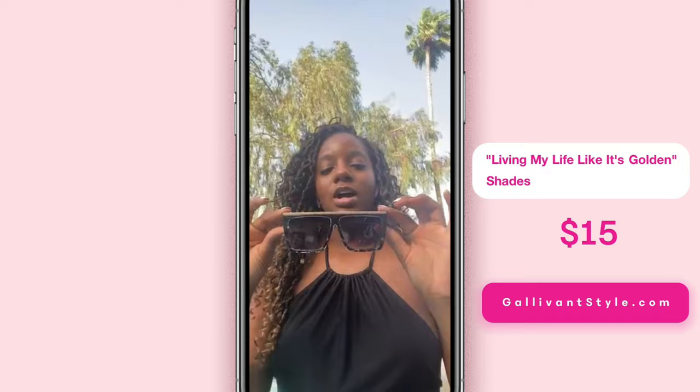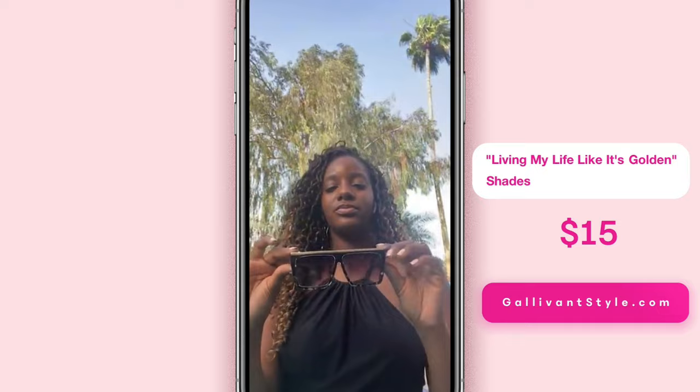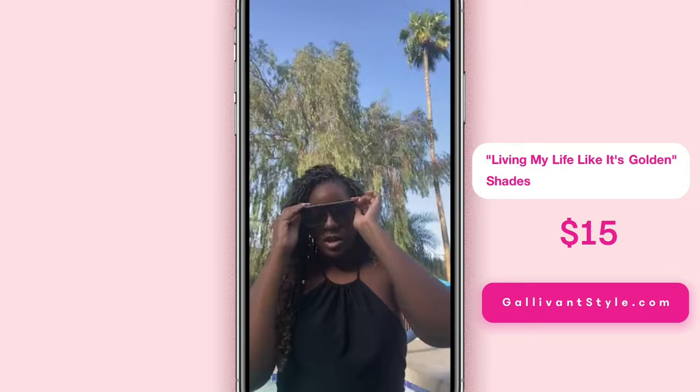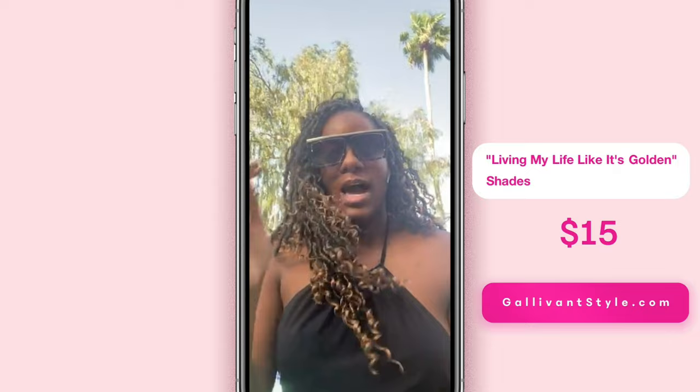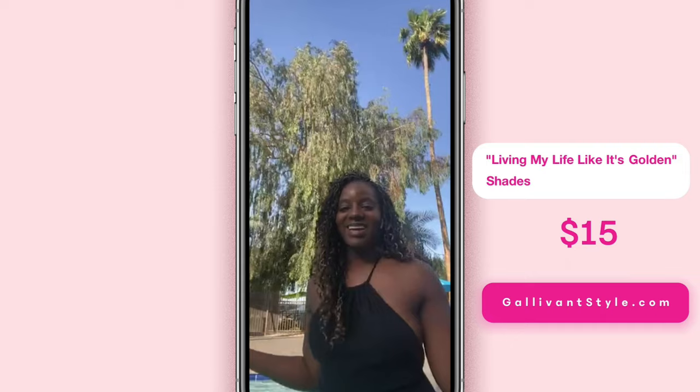So these are the Living My Life Like It's Golden shades. We have the great tortoise shell color on the bottom on this frame. These are super cool too, but I gotta be honest with you, you gonna see me wear the black ones with the pink tint all summer long. That's what I'm gonna be wearing for the most part. Yes, poolside. Definitely wanted to switch it up.